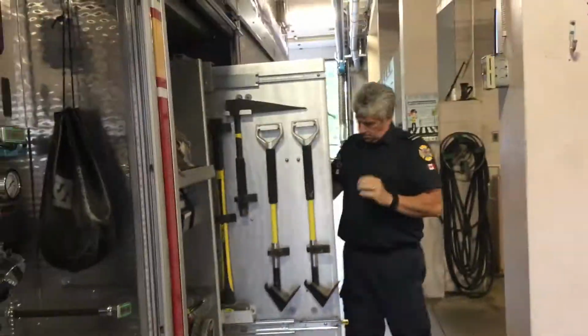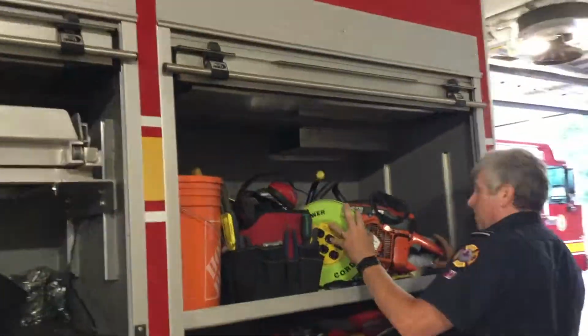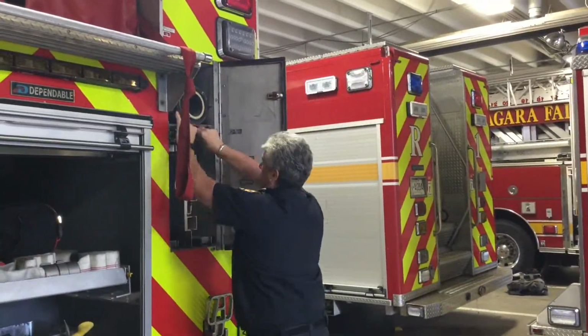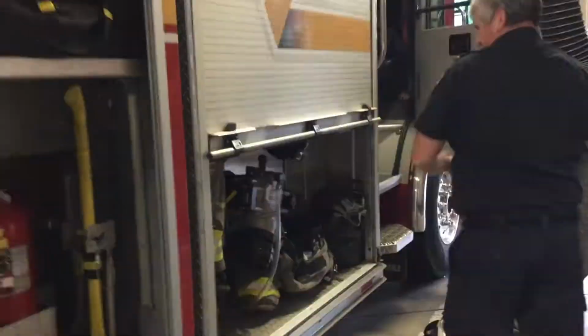Like Ron told us, this truck is how firefighters get the water from the fire hydrant onto a burning building. But that's not all it does. It's also full of tools. So many compartments just full of everything a firefighter might need to help those in trouble.